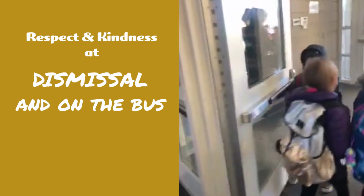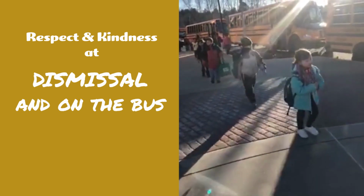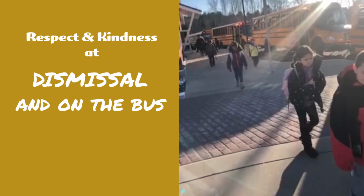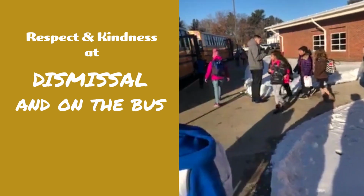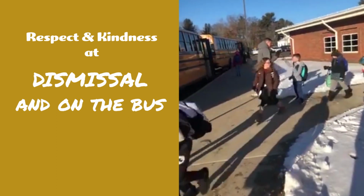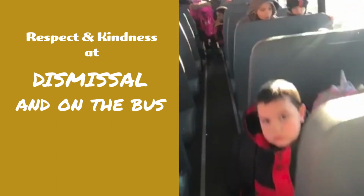Finally, when it's time to leave for the day, we show kindness and respect by holding the door for our friends and walking respectfully and safely to our bus. We say goodbye to our teacher and friends. Our respect and kindness extends all the way home as we use quiet voices on the bus and stay seated the whole time.